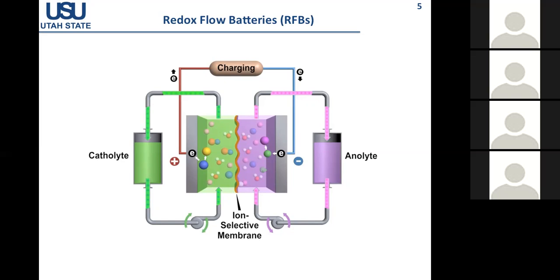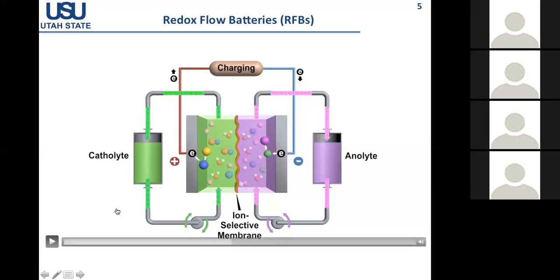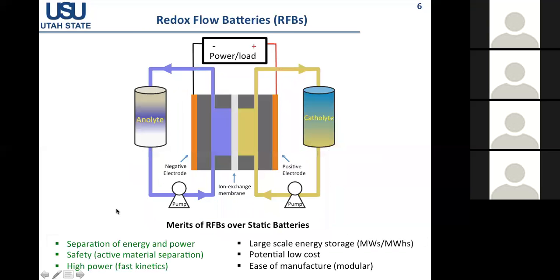And because of this design, the flow battery has a lot of advantages over solid state batteries, including lithium-ion batteries, lead acid batteries and nickel metal hydride batteries, for large-scale energy storage. So I think that's good enough for this animation. Let's go ahead and highlight a little more of the technical merits of redox flow batteries.